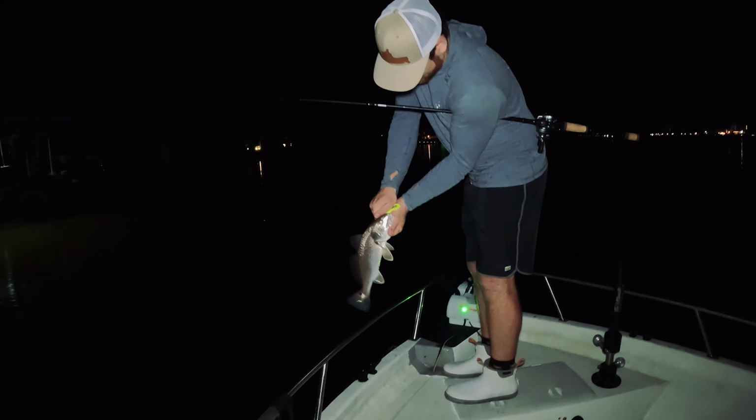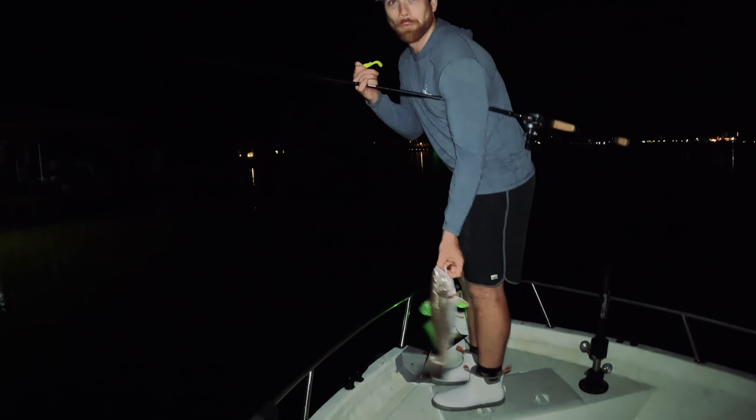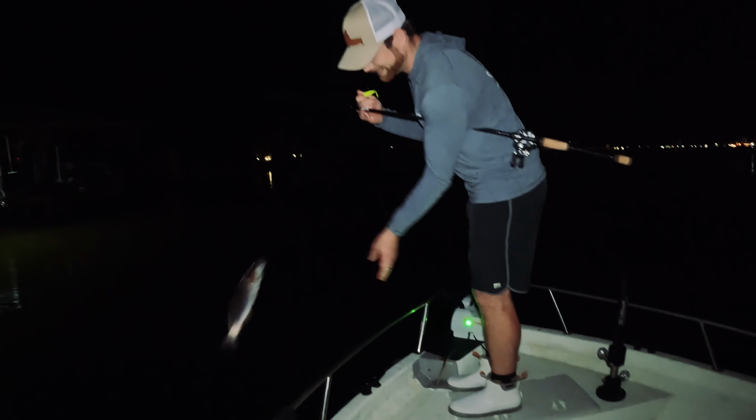So we got a photo. We're on the line. Whose limits do we follow? Alabama, Florida. Wherever we launched, right? We get another.